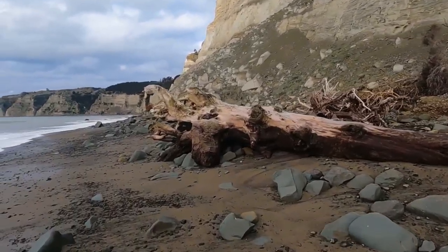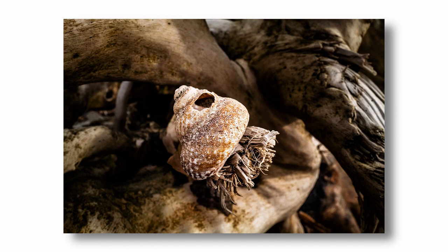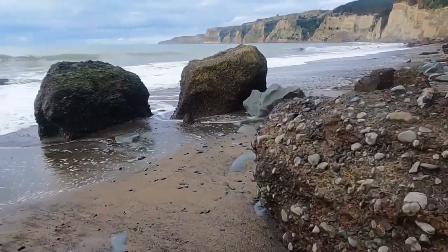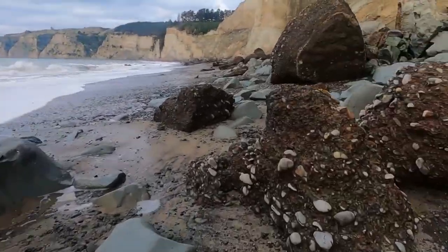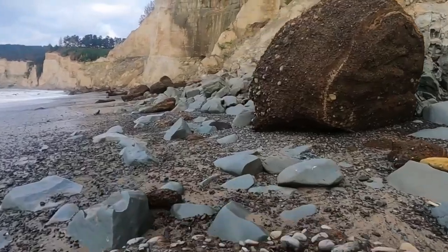Let's try and make a shot around this tree trunk. The problem with this place, there's just too many photographs everywhere. Everywhere you look, there's a photograph to be made.